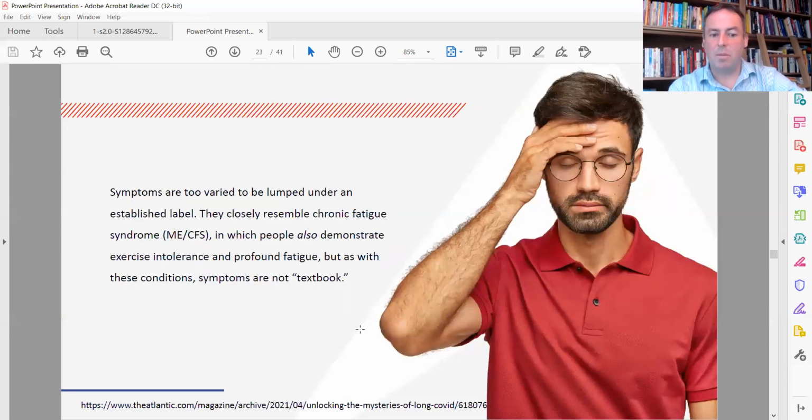The symptoms from long COVID are too varied to be lumped together. And I mentioned earlier on that they closely resemble chronic fatigue syndrome, or ME. And in practice, they really, really do, because we had the same issues. I made plenty of mistakes with people with chronic fatigue syndrome when I started working with them, because I never realized that I had to go so gentle. And if I didn't go gentle, I would put them into fatigue. So exercise intolerance, profound fatigue, and symptoms are not textbook. And this is the unknown.